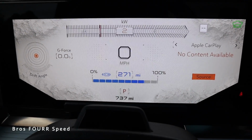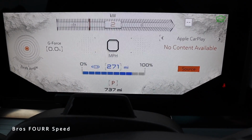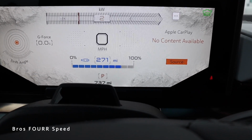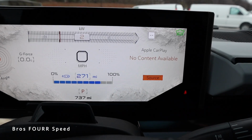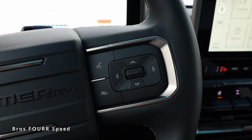And you'll notice on the massive digital gauge cluster, currently there's a lot of information being shown. There's a drift angle, your G-force meter. You can look at the range along with the power of the battery down below. And there's also kilowatts on the top. Over on that right side, you can go through a lot more info using these buttons over on the right side of the steering wheel.